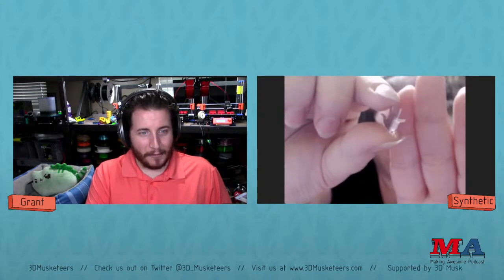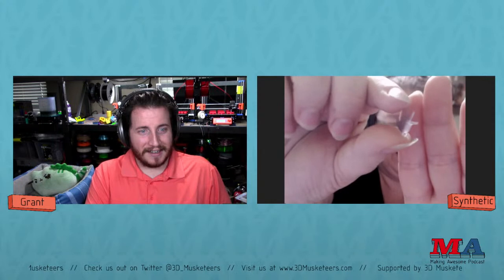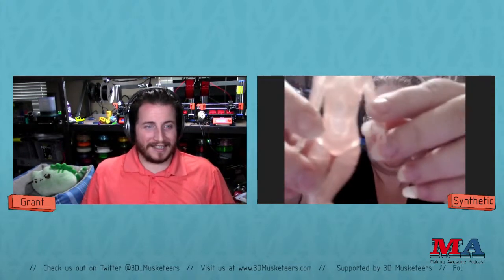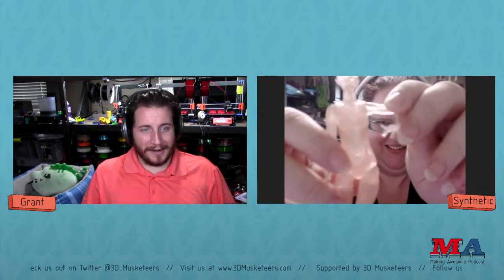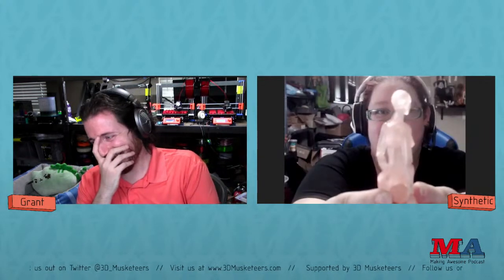Is that a hand for one of the ball joints? Yeah, it's a hand. Oh my gosh. Oh, okay, that hand is no bigger than 2 or 3 millimeters. Same hand. Holy crap. On the doll.